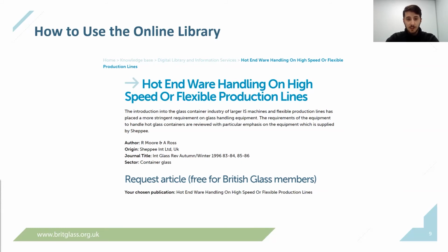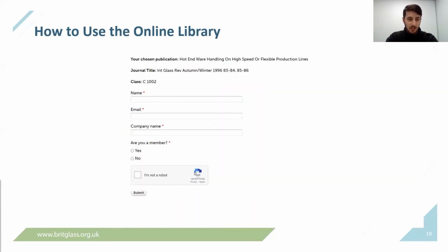And having read the abstract itself, you can then either click back on your computer to return to your searches if the article is of no interest, or you can then complete the form, which is just underneath for all of the abstracts which you click into.